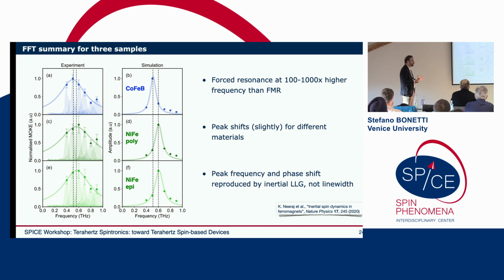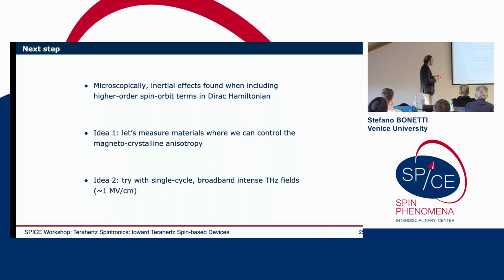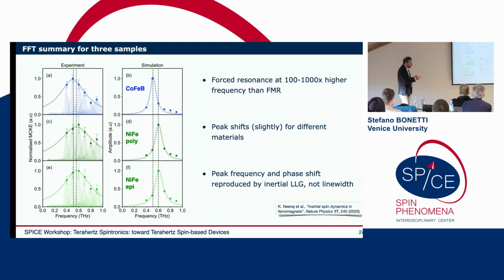It's not a strong peak. The error bars are huge, but it's there. But this somehow proves that there is a resonance at about 500 gigahertz, which is not an FMR resonance. There are no phonons there, so it has to be something magnetic. The only idea that was put out is that there is this nutation, which could be a simple explanation.